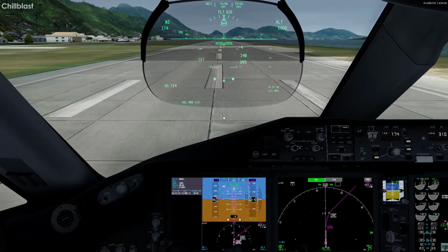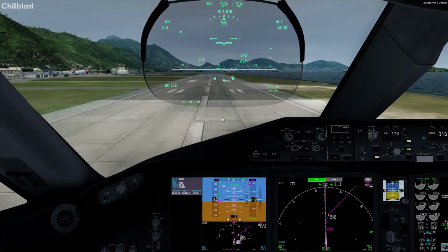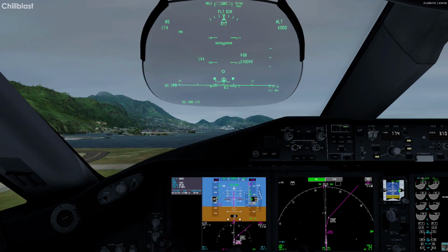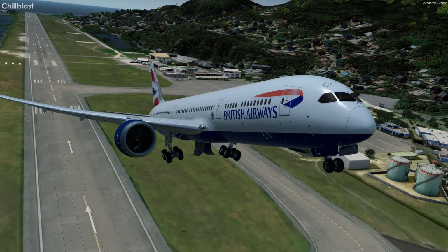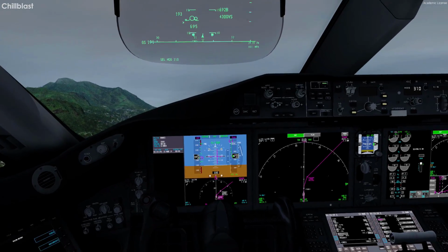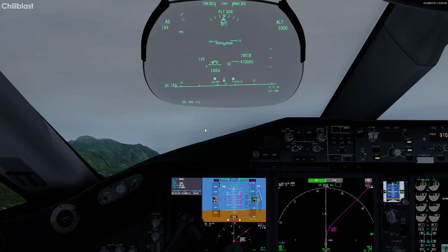Okay, come on. V1. V1 rotate. Okay, there we are. Nice smooth rotation. Positive to climb. Gear up. Bye-bye, Seychelles. Look at that. Well, we're climbing rather fast at 4,500 feet per minute.